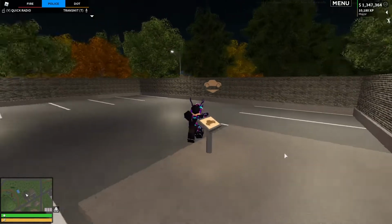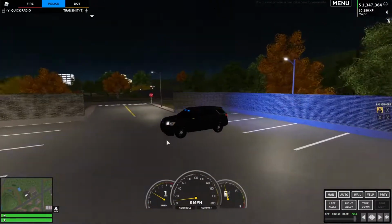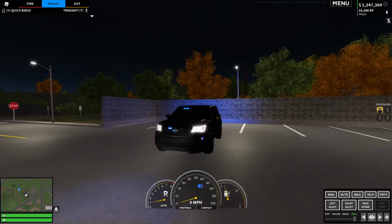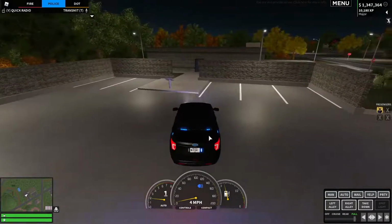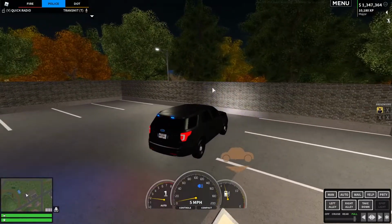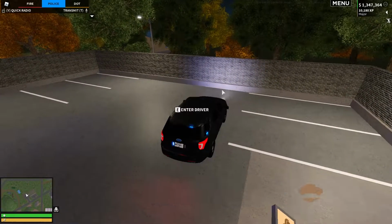Ford Interceptor Utility, or the Ford Explorer. This time I have it all unmarked with no light bar. I mean, no ram bar. I said that again. No ram bar and no spotlight. I'm gonna give it that sleeker look once again. Very nice. I also kind of do like those white strobes that occasionally pop out like that. Yeah, that's pretty nice.